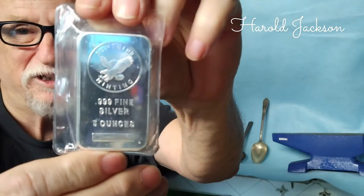So I've graduated from buying the 1 ounce silver coins to 5 ounce bars. Which still, it's not a lot of money. Actually, this is cheaper than buying the bullion coins. It's cheaper to buy 5 ounces than it is 1 ounce. Because today silver was $23.65 an ounce.